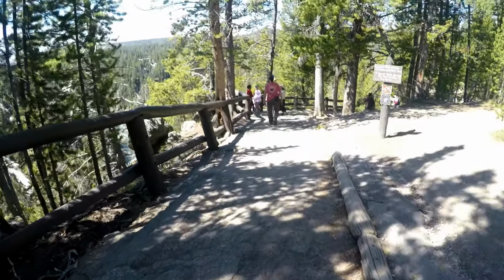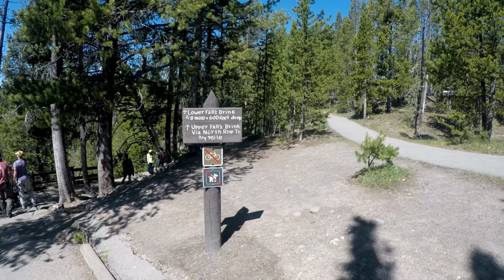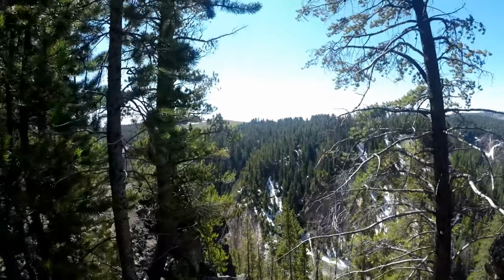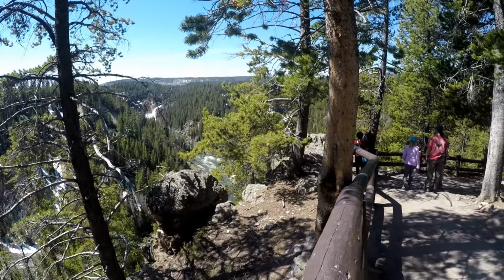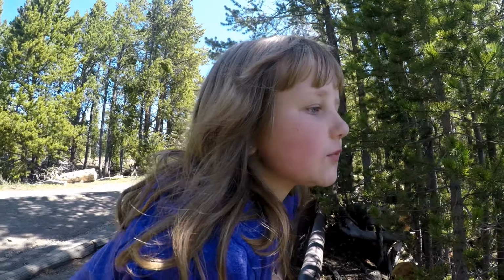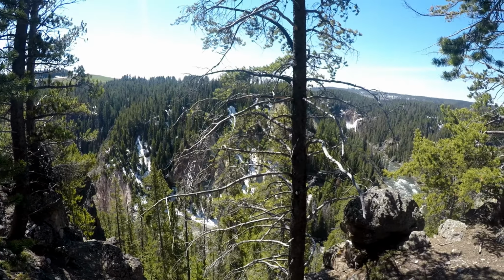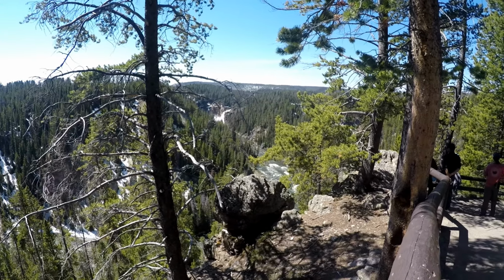So this hill's pretty steep. It says Lower Falls Brink is 3/8 of a mile. Oh my goodness, look at this. Look how beautiful. We'll get lots of beautiful pictures from here. What do you think of this, Peyton? It's pretty. You can see the waterfall right there. But we want to get a closer look at the waterfall, so let's keep walking. All right, we'll keep walking.